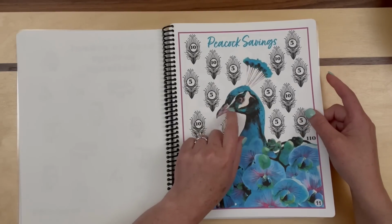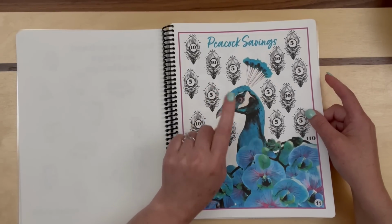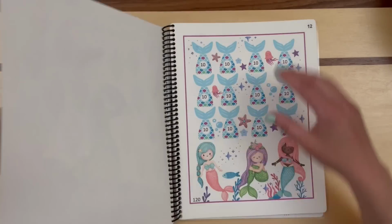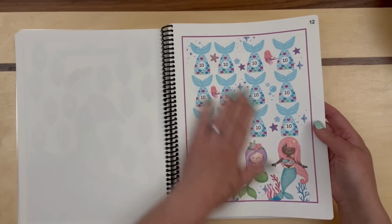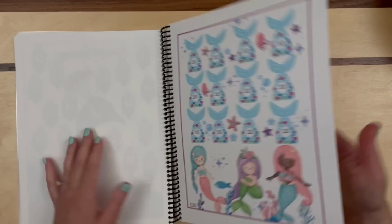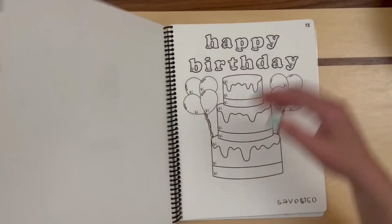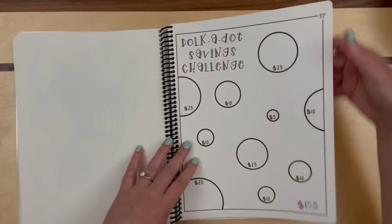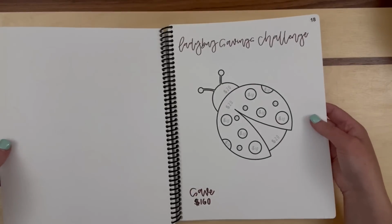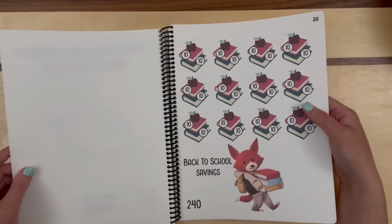Holly, my friend Holly, this is for you. You know I don't like peacocks. I got this one specifically for you because I love you. You are welcome. And you know, I'm not a big fan of mermaids, but it's just beautiful artwork. And I just wanted to have a little mix of everything. So we have a spring and a summer one, birthday, rainbow, polka dot. These are going to be so much fun to color in. And then this goes to 20. And so we're going to kind of stop here.